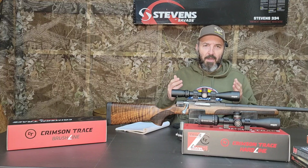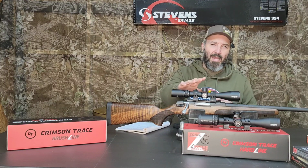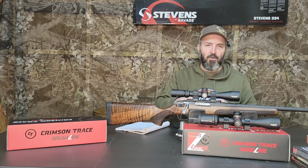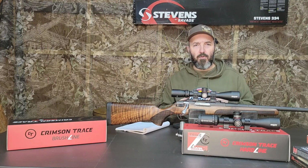Typically speaking, if I'm hunting and I'm shooting at something that's moving and it's kind of a dynamic situation, I prefer a simple duplex reticle like the one on the Brushline scope. The Hardline is more fun if you're ringing steel at various ranges out at your local gun club.